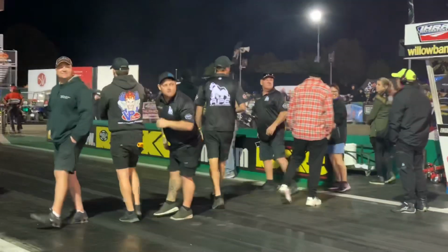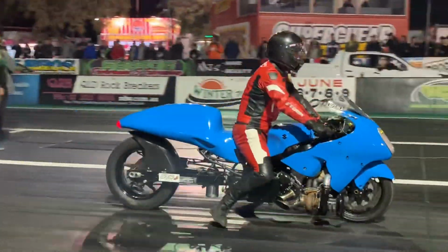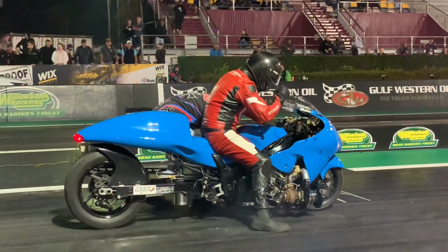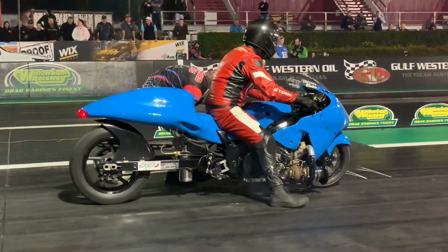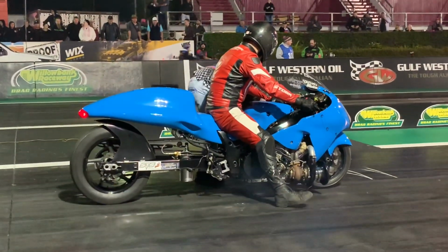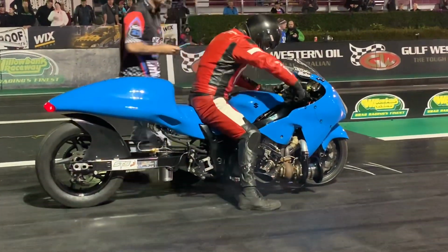He's on fire and his crew loves it. What a weekend for Jason Ellem. We'll see if it continues. He's going to the semis, and we know that Craig Edwards is going to the semis here on his turbocharged Suzuki Hayabusa. Index here a 744. We'll see what he can do heading into next round.